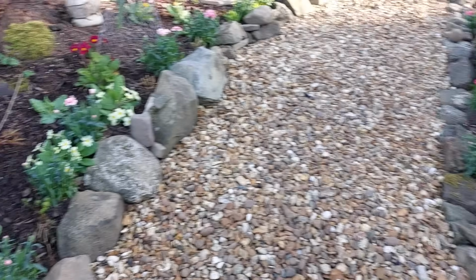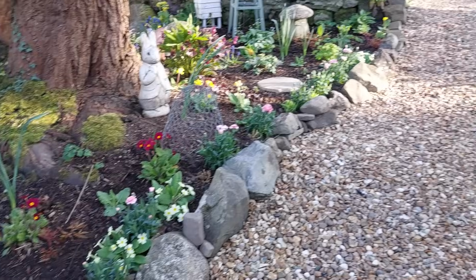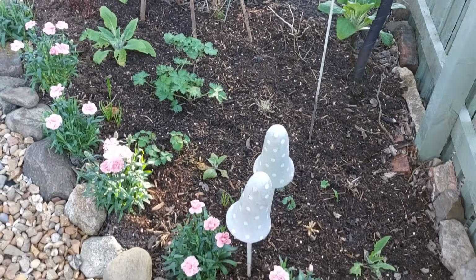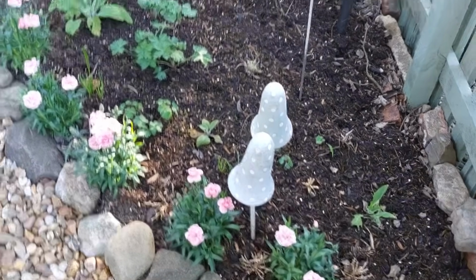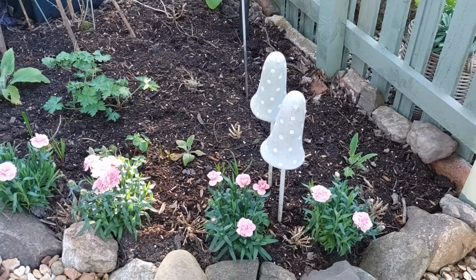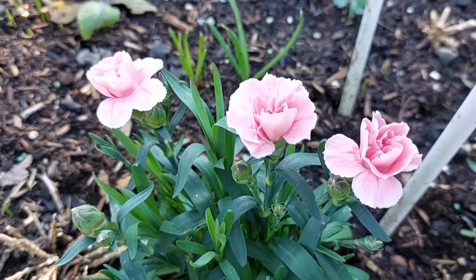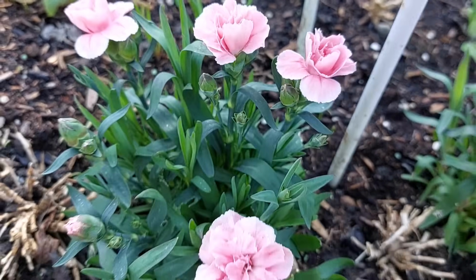This was all just rough grass, rough ground when we moved in. And this is what we've created. As you can see, we've got more garden ornaments there. And these are a lovely pink, but I'm not sure the camera's picking it up very well.